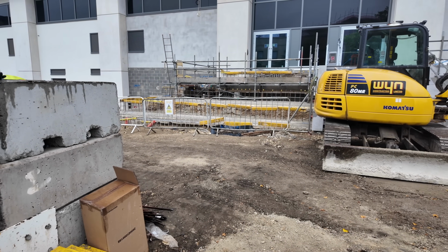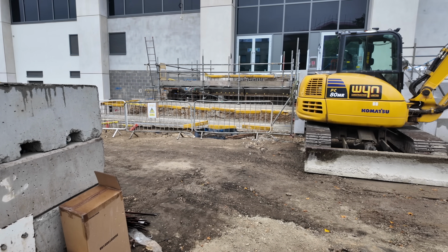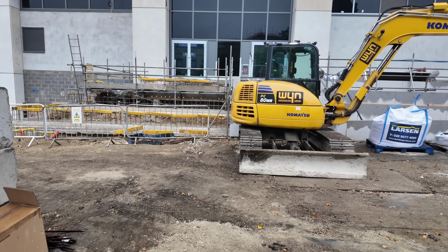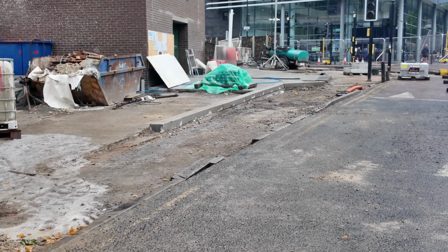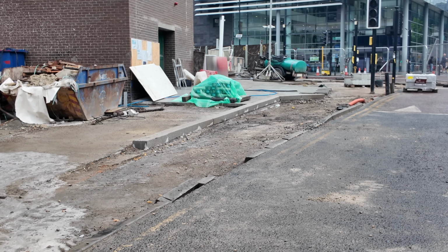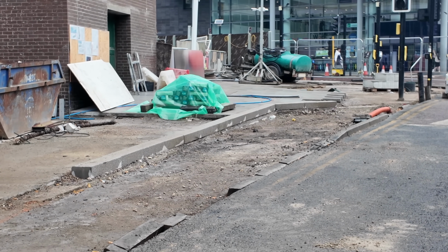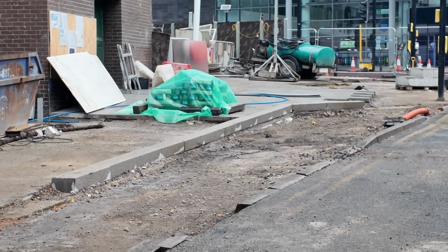A little further up the street, more concrete work is underway, where crews are busy pouring and smoothing out the remaining sections. And right at the top, you can clearly see the curbs and pavement stones already in place, a sign that this side of the project is nearing its final form.